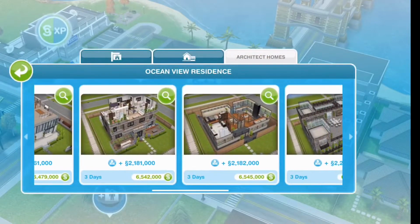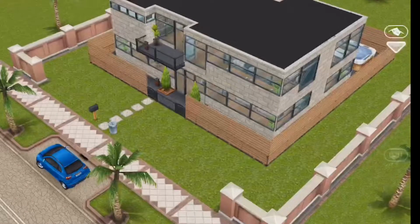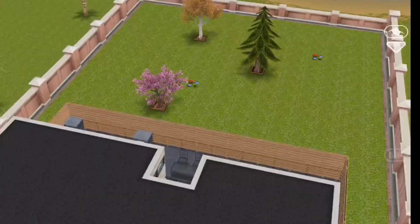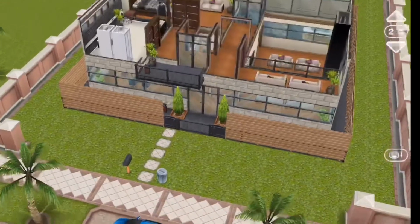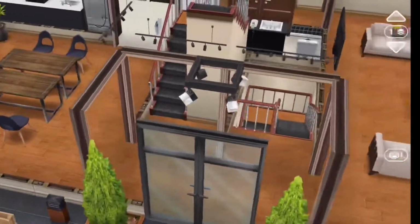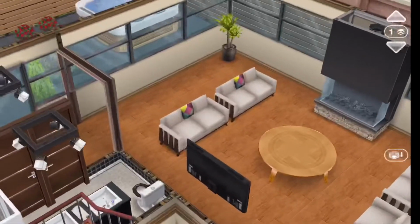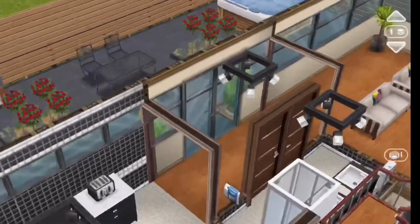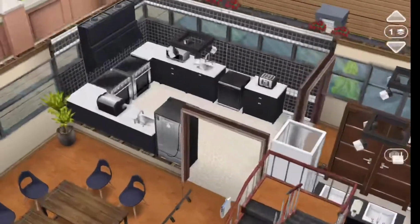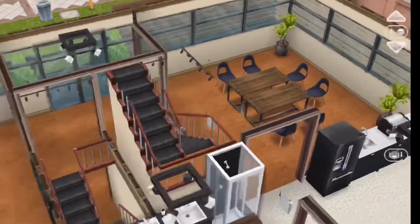Now, as we move on to this next house, it kind of looks like a jail with these windows, but that is my opinion, and I could be way off. Now, as you enter into the home, it kind of makes sense how it's set up. There's a dining room, a kitchen, and there's a living room with not much in it, and a bathroom downstairs, so that actually makes sense.